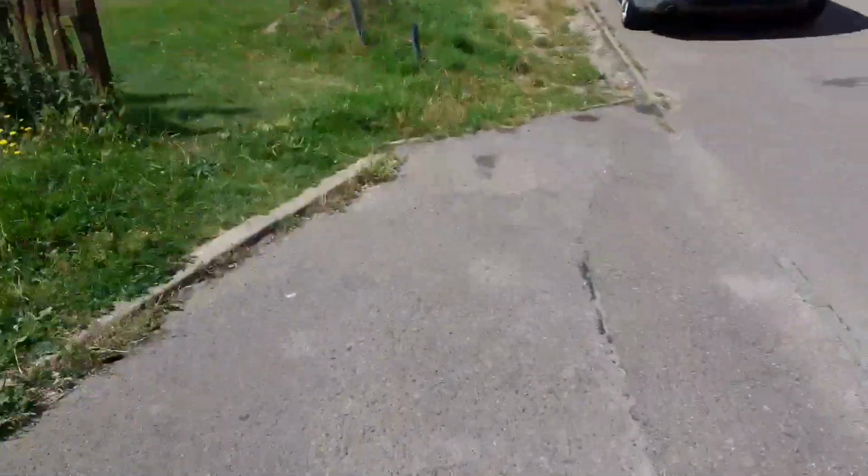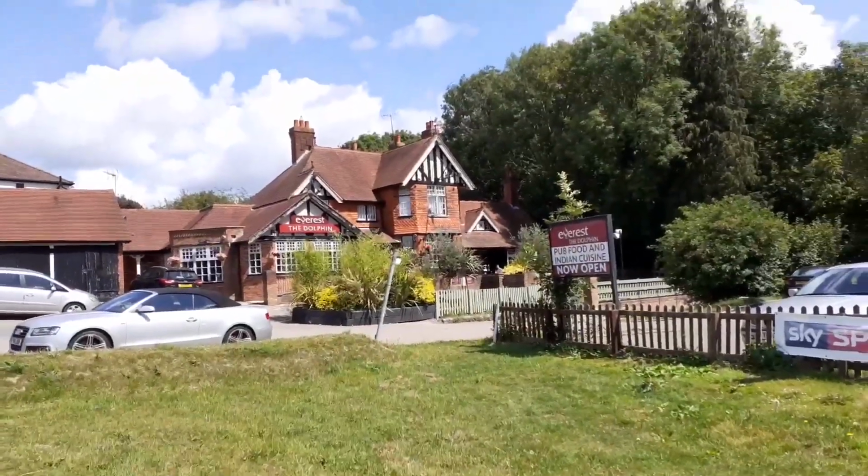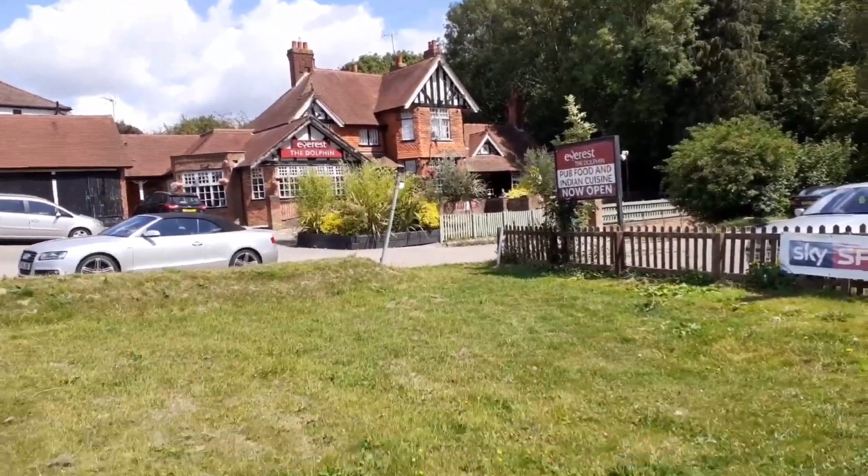Oh dear, I should run this bit because it's easy, but I'm tired. Nearly there. Oh, let's go through the gap rather than stepping across anything. Right, so the finish is on the grass verge at the front of the pub. And it's beeped to tell me I've finished. Now if the pubs were open, nice to finish there at the pub, but it's not, I don't think.